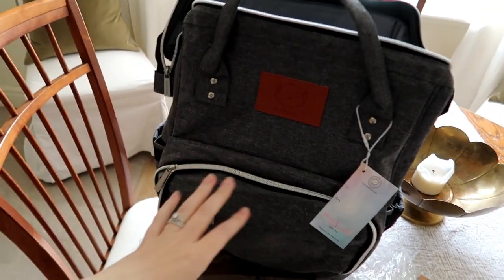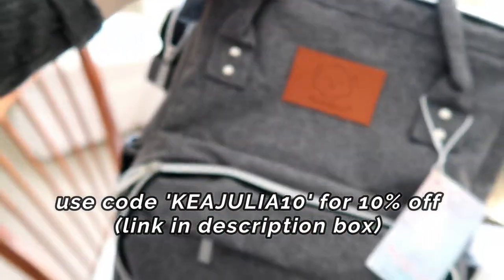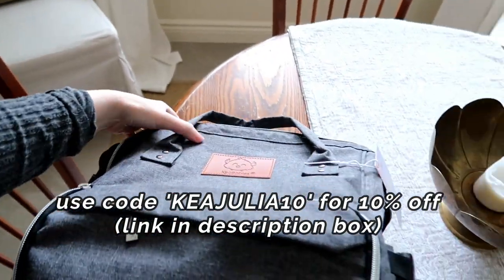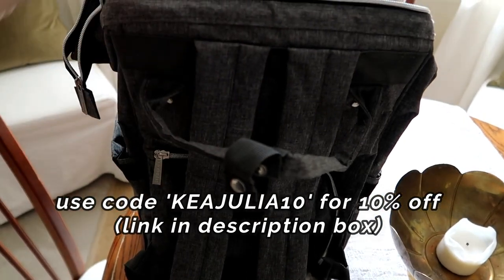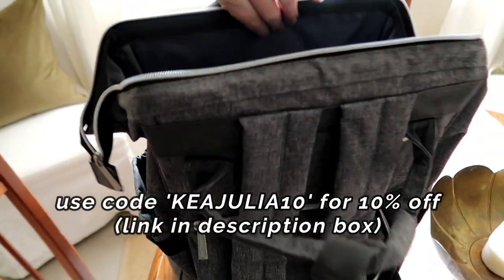Okay, so this beautiful guy just arrived. This is a diaper bag, the brand K Babies. They were kind enough to send this over as a gift. And honestly, I love it. I love it so much. It's such good quality. It looks a lot more sturdy and substantial than it did on the website. I really like that it comes with a changing pad. And it's super cute. Super cute.